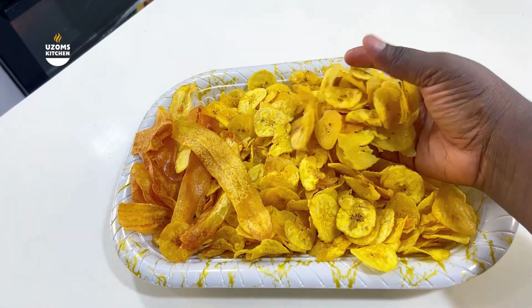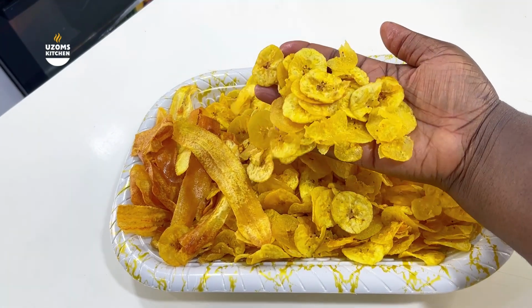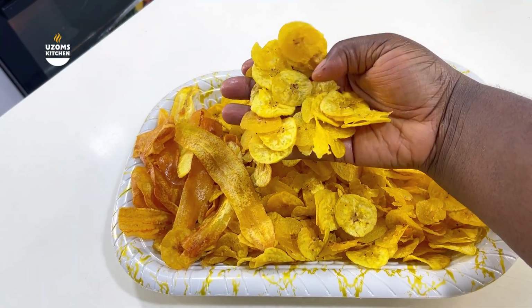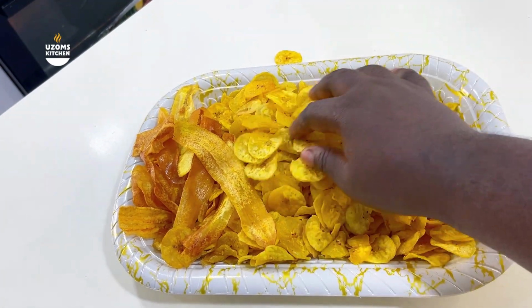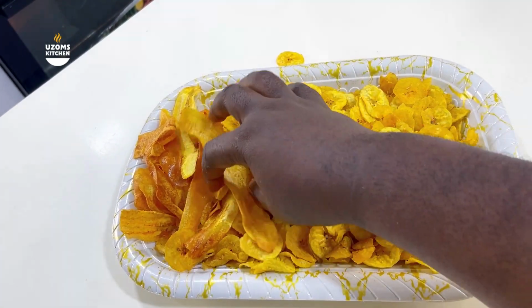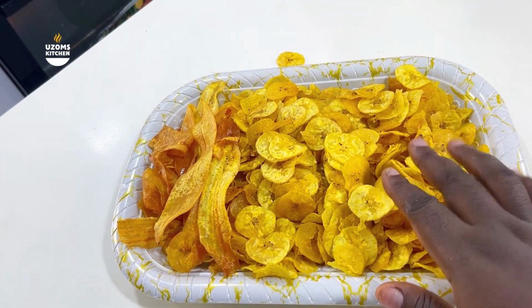Trust me when I say this, these plantain chips are not only delicious, they are so crispy, and it is that crispiness that people really look out for in plantain chips. Somebody like me, for example, I can't buy plantain chips that are not crispy. It has to have that little crunch and everything. It has to be present there.